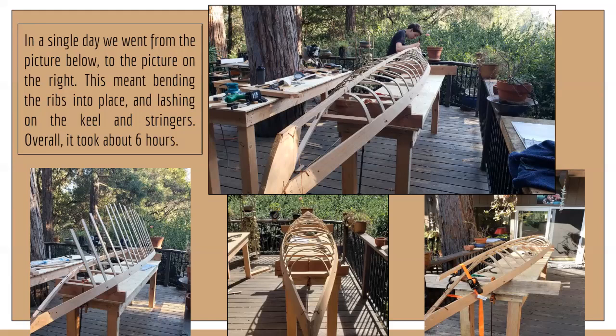After we'd fit all the ribs in place, which you can see in this middle photo, we then took the stem and lashed it down over the kayak. Or the keel, I said the stem. We took the keel and lashed it down over the kayak. We then took the stems and attached them to the keel and lashed the keel to each rib individually. This took a long time.